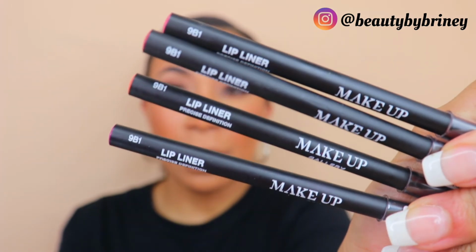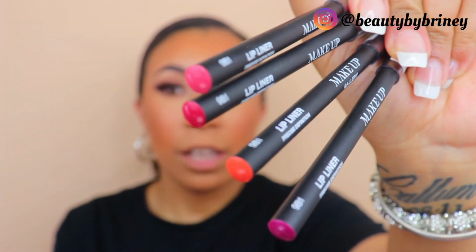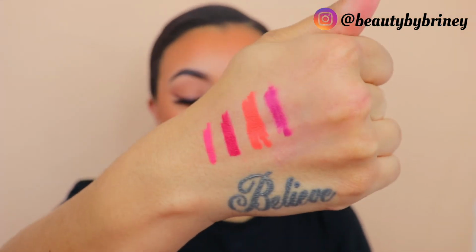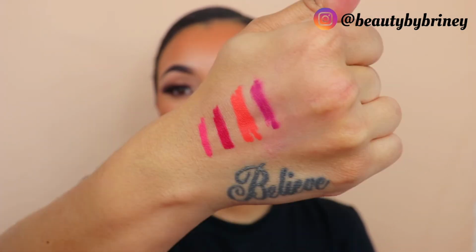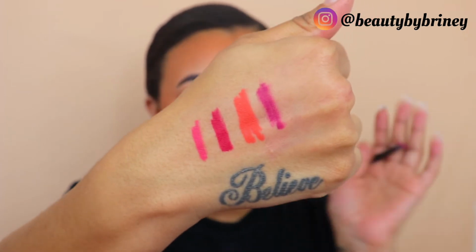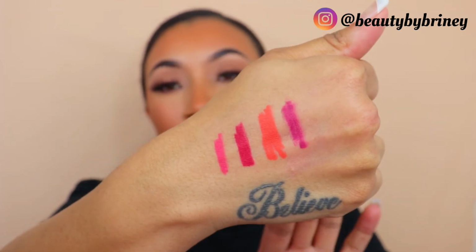Moving on to lip liners, they sent me 4 lip liners over, and these were creamy, buttery, smooth, pigmented. Like, they literally are beautiful colours. I love them. They're so summer colours too.